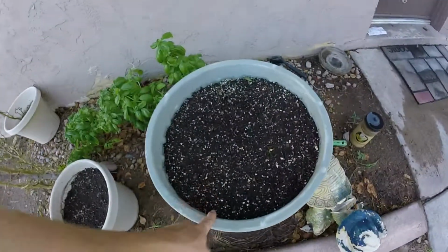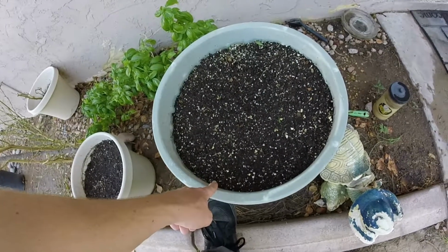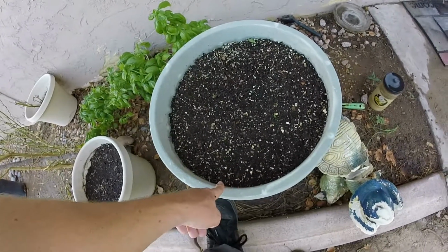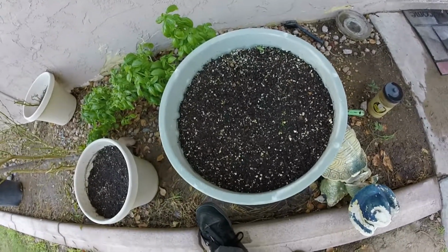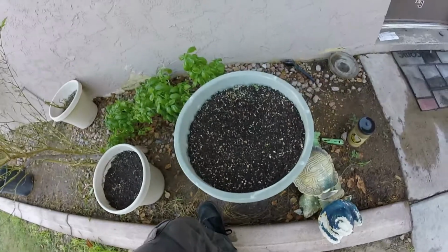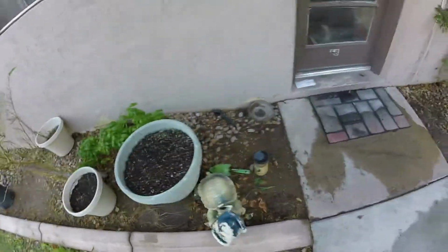And the same thing with this pot. This had, I forgot what it was. It was one of the super hots that I had. I forgot what it was, but it was one of the super hots. I think it was one of the Scorpion super hots. I can't remember. I lost the little tag for it, but that also has cayenne seeds in it. So hopefully I can get some cayennes growing in that as well.